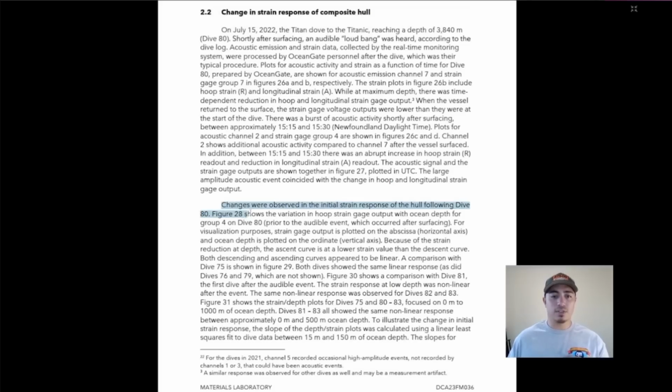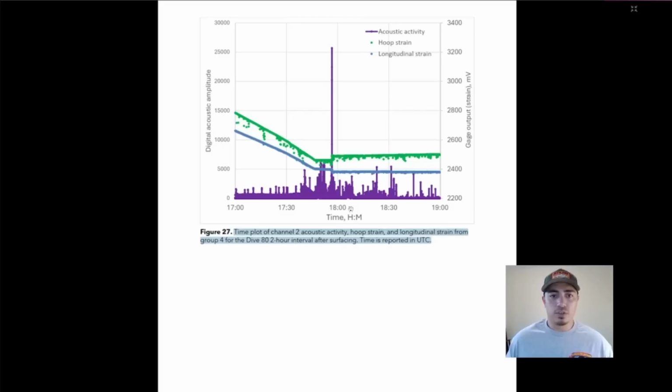So it says here, and this is after the fact, changes were observed in the initial strain response of the hull following dive 80. Figure 28 shows the variation in hoop strain gauge output with ocean depth for Group 4 on dive 80 prior to the audible event, which occurred after surfacing. For visualization purposes, strain gauge output is plotted on the horizontal axis, and ocean depth is plotted on the vertical axis. Okay, so this one right here is figure 27.